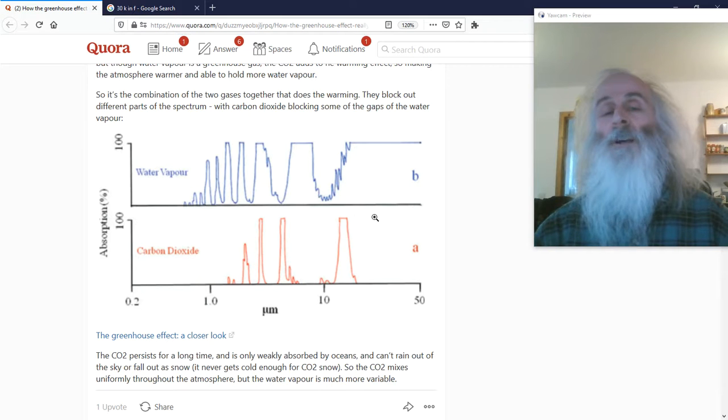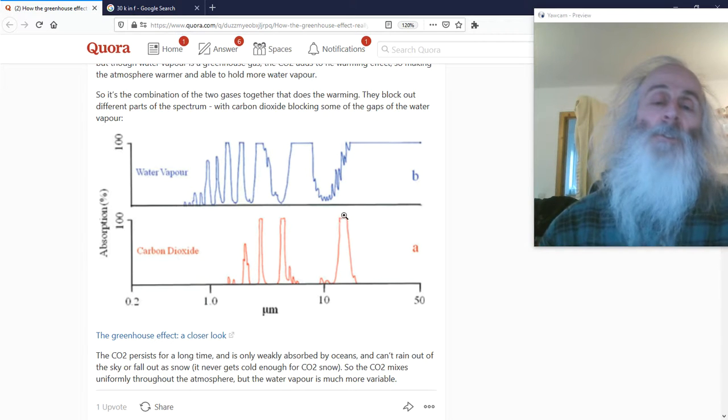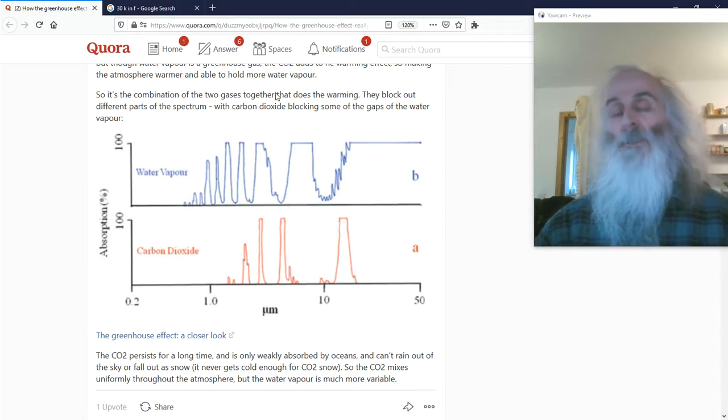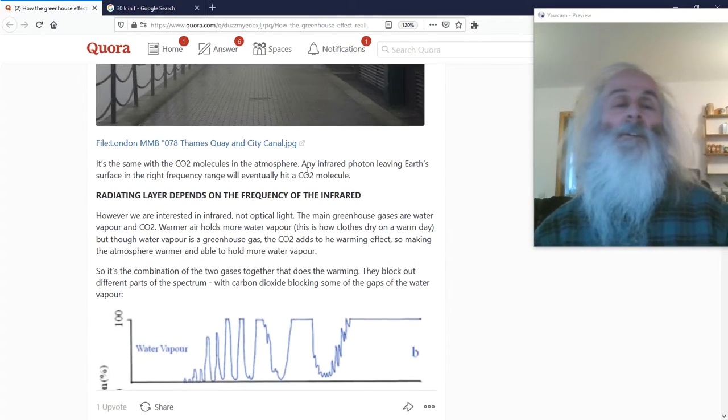I think they're about half and half. I think maybe carbon dioxide is more. I've got the figures somewhere. Anyway, if you look, you see how the carbon dioxide fits in the gaps with the water vapour. There's a bit there and that's a gap, a bit there and that's a gap, and that's another gap. And that is why they're so effective together. If you've got both carbon dioxide and water, there's not really much gap in between the two where the infrared can actually get through and escape into outer space.